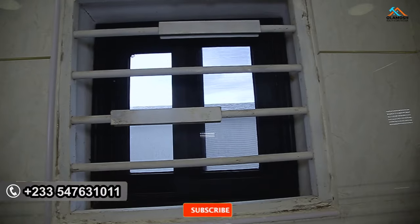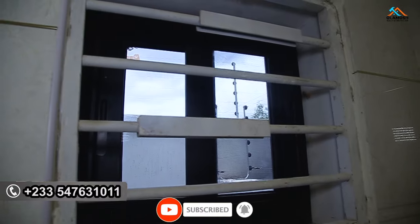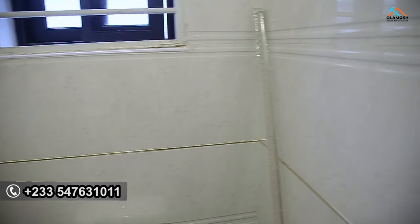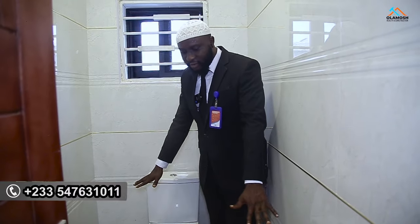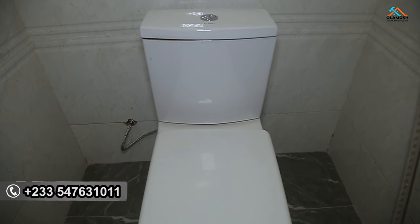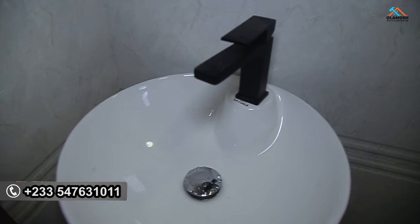Okay, so you have this window over here which allows natural light and ventilation into this space. Now let's take a look at the wall. So you have this beautiful wall tiles which was fixed at all the four corners of this washroom, from the top of the walls to the ground and also on the floor itself, which is very, very nice. So you have a WC over here, and you have this beautiful modern hand washing basin which was fixed over here for us as well, with this beautiful mirror, which is very, very cool.